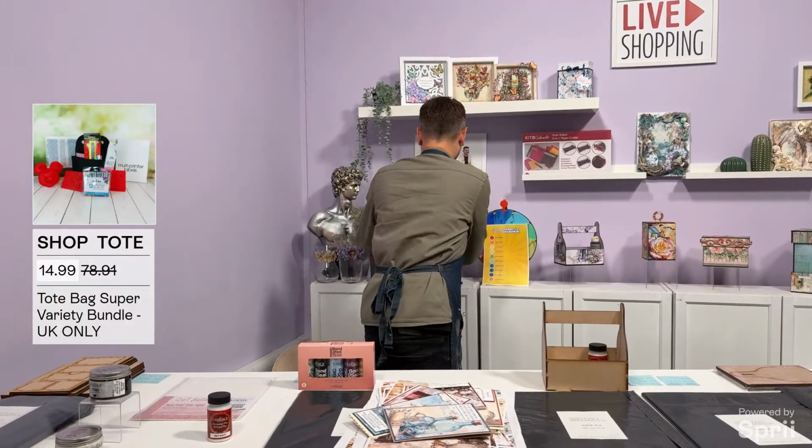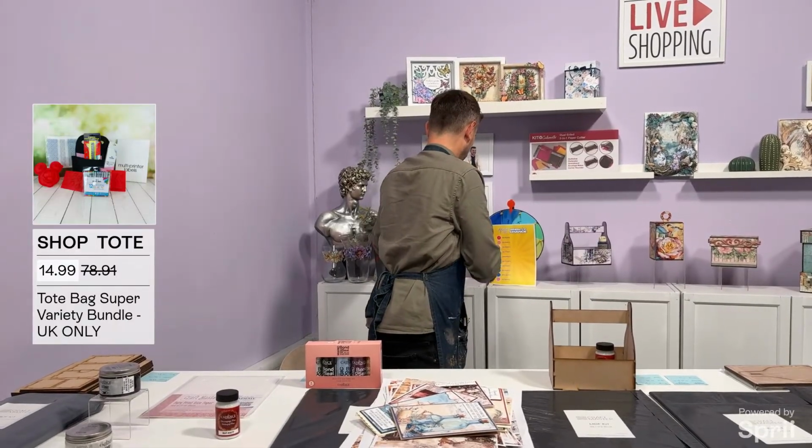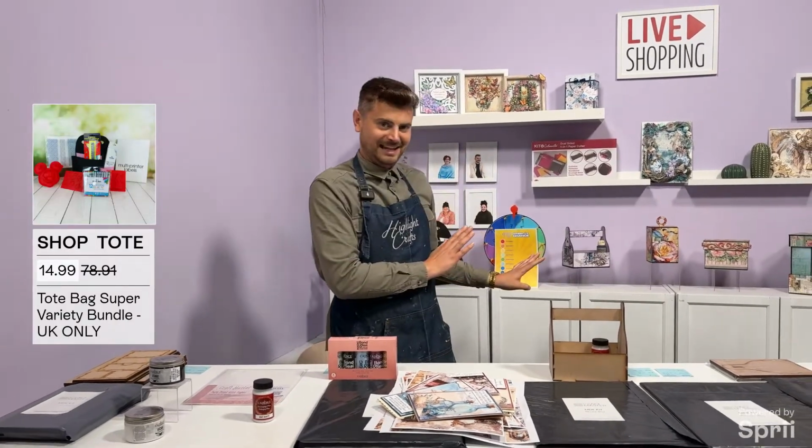I'm going to stand it just here. There we go. It's probably going to fall over behind me. Yes, it is. There we go. I'll come back to that in a minute.